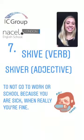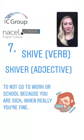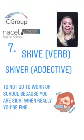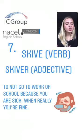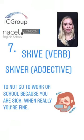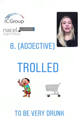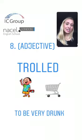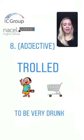Number 7 is skive or skiver, and this means that you are not going to work or not going to school, and you are going to tell them you are sick, but really you are just going to do a different activity. Okay. Number 8 is trolleyed. This means you are very drunk, you've had too much wine or too many beers.